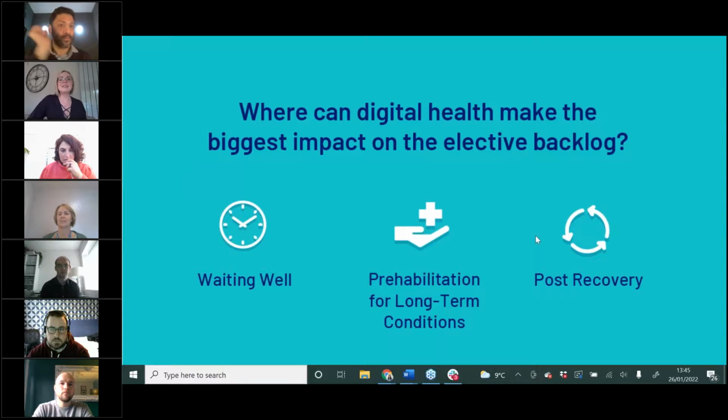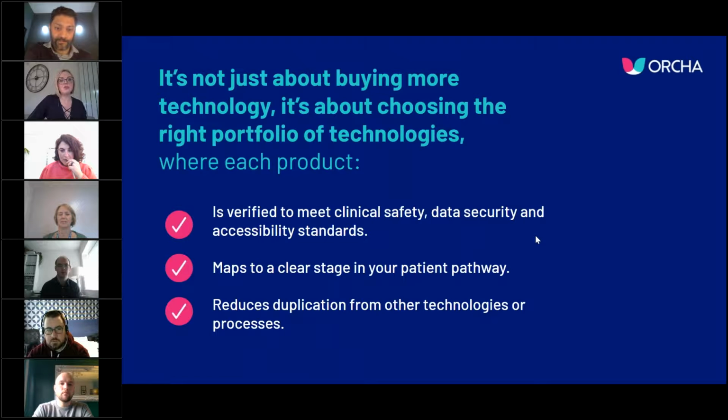And so on the next slide, just to say that these toolkits, it's not just about buying more technology. We've already heard that from all the speakers so far. If we just buy technology and throw it into a scenario, it just won't land well. This is about choosing the right portfolio of technology and making sure that there's clarity about which stage in the pathway the product needs to be deployed, and having a clinically safe process that also reduces duplicated effort. And so that's the work that we're doing across the NHS with our partners, and we would love to share more learning with you if you're interested.